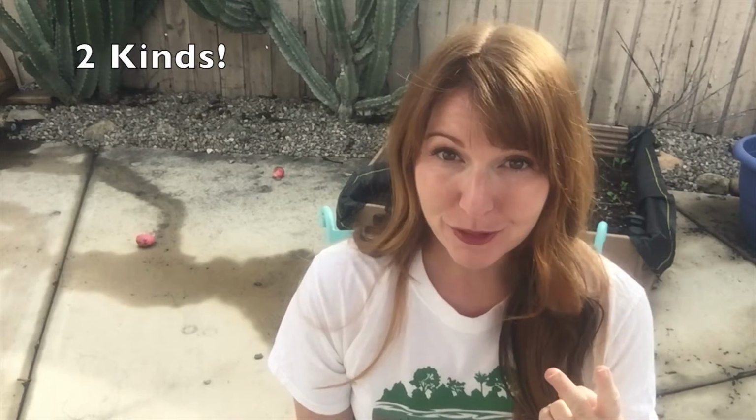I was under the mistaken impression that there was only one kind of river dolphin, the pink ones. So imagine my surprise as I'm cruising down the Amazon River and all of a sudden I see a different kind of dolphin. Turns out there's actually two kinds of Amazon river dolphin.